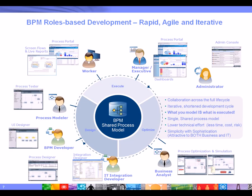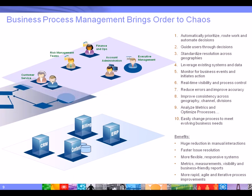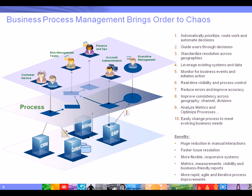And when individuals and managers and executives use the business process, they're actually running that same business process model. So that when we get to the point of analyzing and identifying hotspots or bottlenecks in the process and subsequently making incremental changes to the business process, we're all along throughout the full life cycle making those changes against a single process model. So in business process management, we can bring order to the chaos with a business process management layer that introduces the ability to better orchestrate human-to-human and human-to-system interactions in a more measurable, visible way.